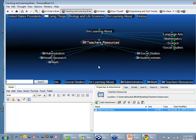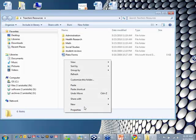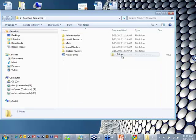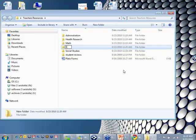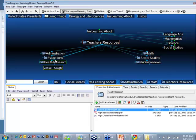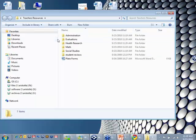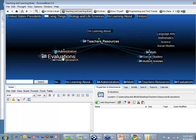The other thing that's really interesting about drag and drop for folders is if I come back out here and make a new folder. I'm going to call this Evaluations. So I created a new folder called Evaluations, and now Evaluations also appears in my brain. The other thing that's nice about this is rather than this being isolated in one category on my desktop, now I can go ahead and link Evaluations.